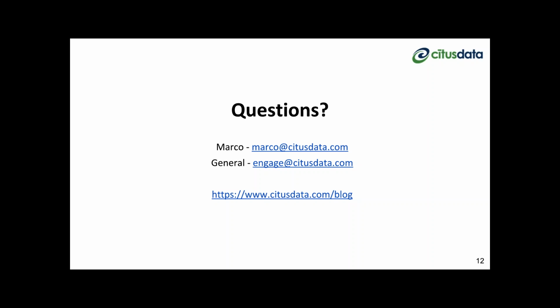Next question, how does CitusDB compare to Greenplum? I'm not super familiar with Greenplum. I believe it to be also more in the data warehousing space, but I don't have performance numbers and I haven't worked with Greenplum.